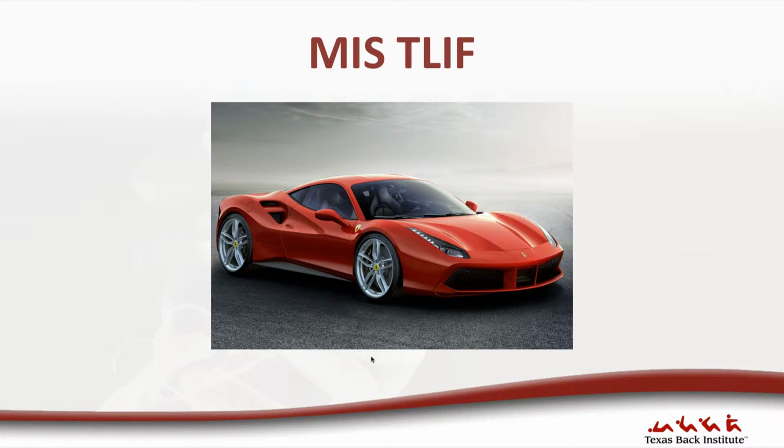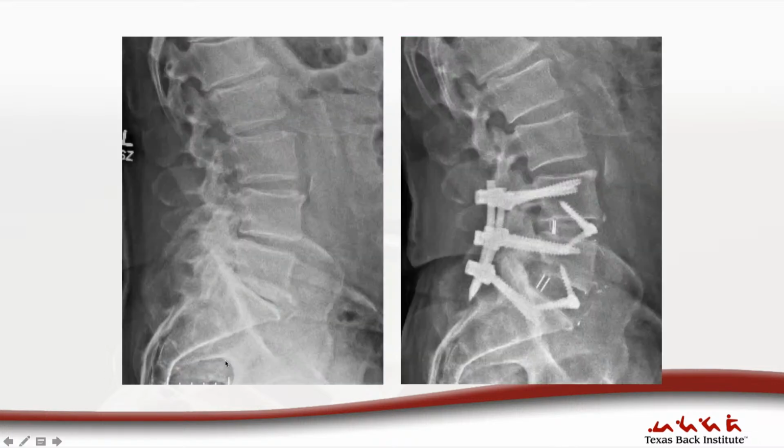So I'm going to go through first TLIF, and then we'll talk about lateral. I want to interrupt you for a second. If you go back to that case, there's a pretty significant disc space collapse at L5-S1, probably on the order of 4 to 5 millimeters in disc space height, and you've jacked them up to probably about 14 to 16 millimeters. Do you ever worry about traction of the exiting L5 nerve root when you do that?